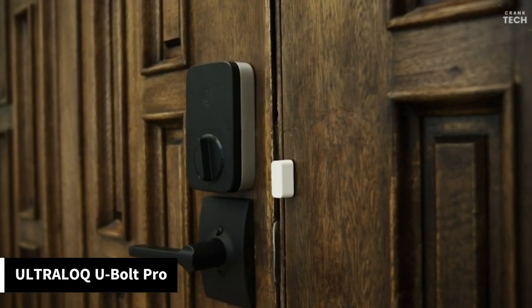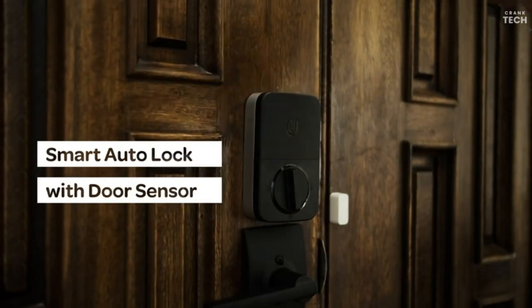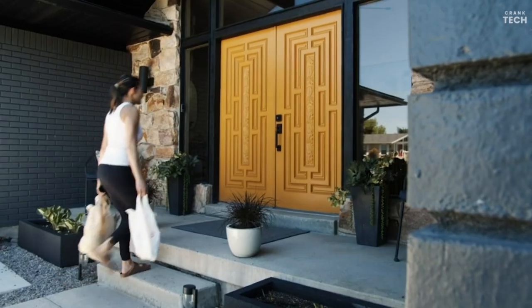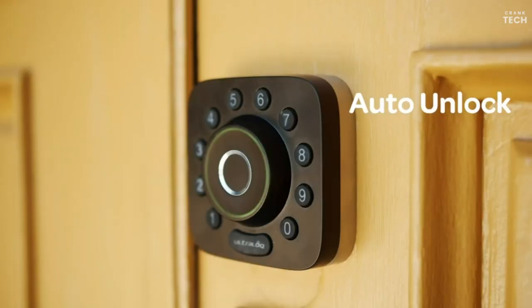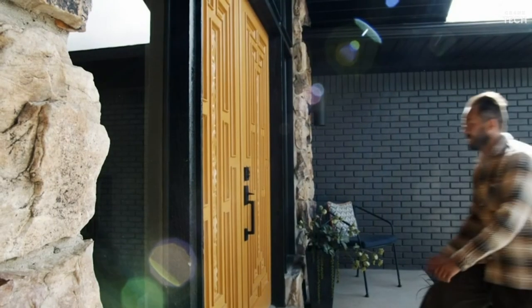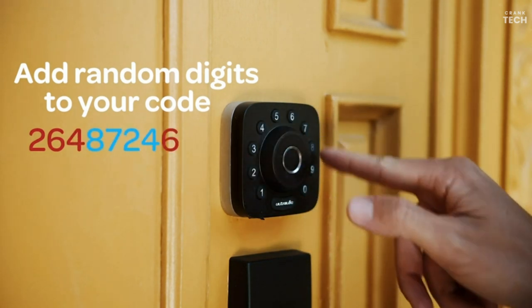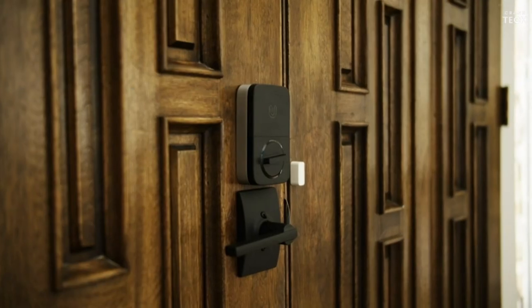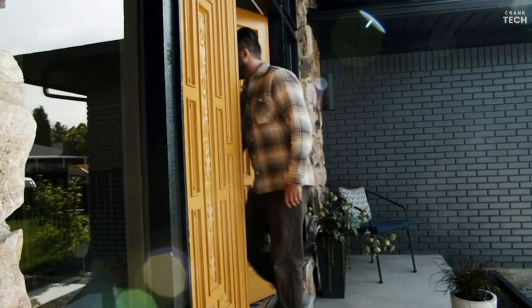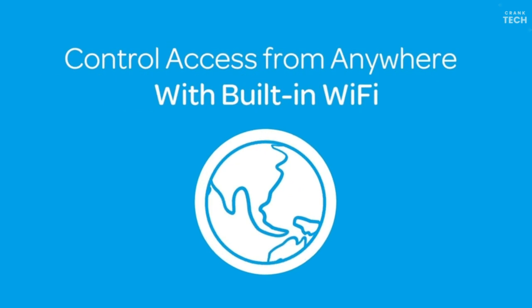ULTRALOQ U-Bolt Pro. The ULTRALOQ U-Bolt Pro boasts a robust construction that exudes durability and reliability. Crafted with premium materials, this smart lock can withstand various weather conditions, ensuring it remains operational and secure throughout the seasons. Rest assured that your home will be protected against potential intruders. Say goodbye to traditional keys and embrace the ultimate convenience of keyless entry.